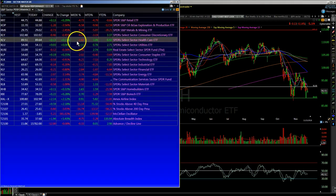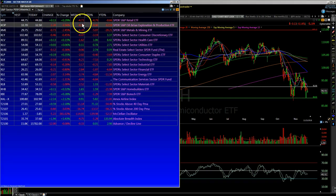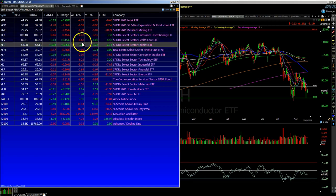Let's go ahead and look at the sector performance for the week. The XRT, like we said, down about 5%. Anything related to oil just got hit. The XOP, which is the oil and gas exploration, down about 7% for the week. The XME, metals and mining ETF, down about 6%. XLY down about 4%. And the XLV, the healthcare sector, down almost 2%. The utilities were up fractionally for the week.